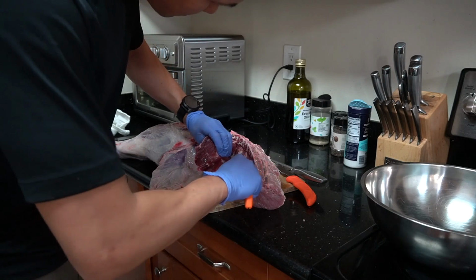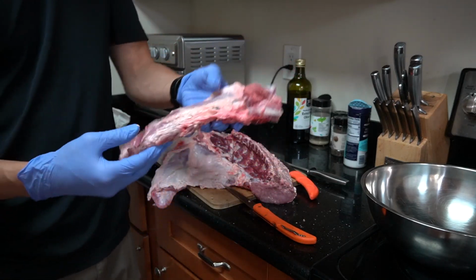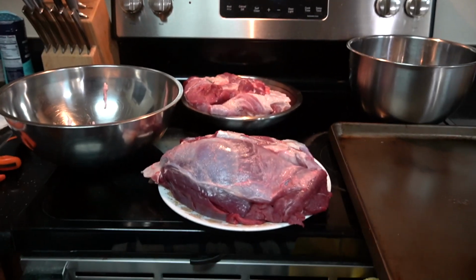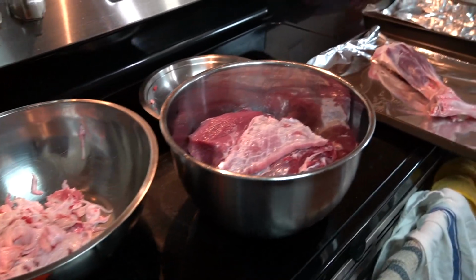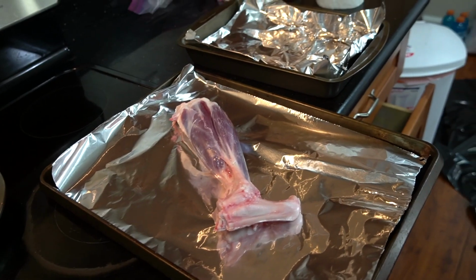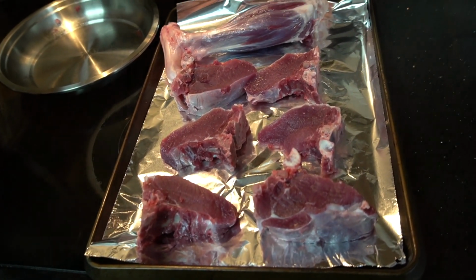There we go, got a tenderloin, gotta trim the fat, I'll do that later. Go on there. And yeah, here are some of the cuts from the hind quarter. Different cuts. This is gonna be turned into ground meat. Got this one piece left to break down. Here we got some pork chops.